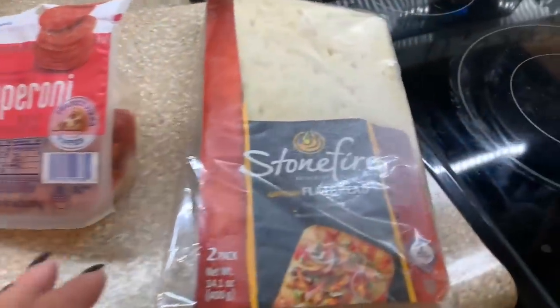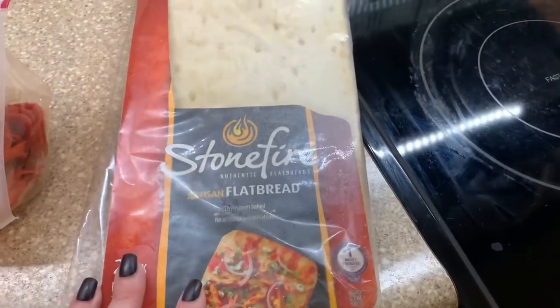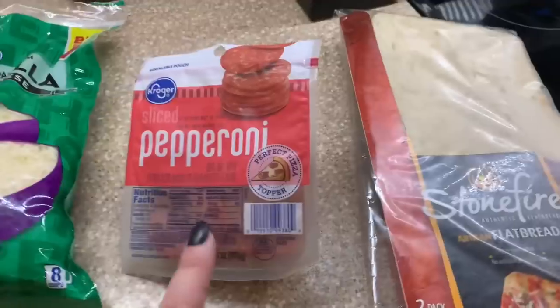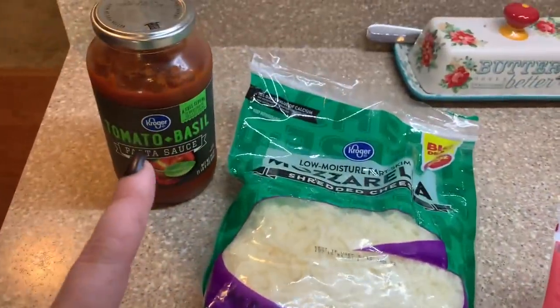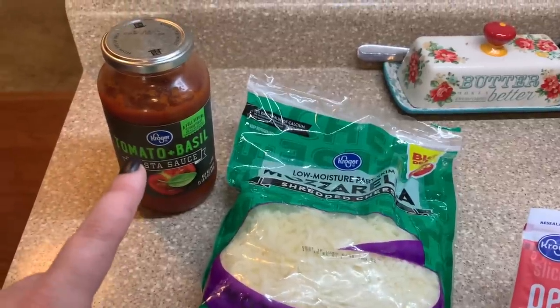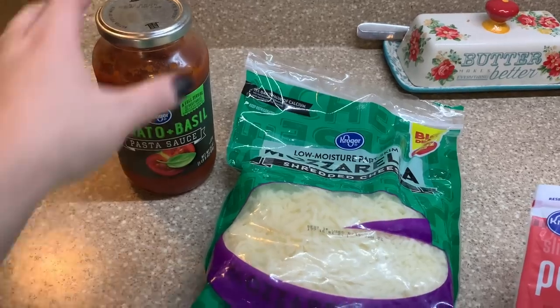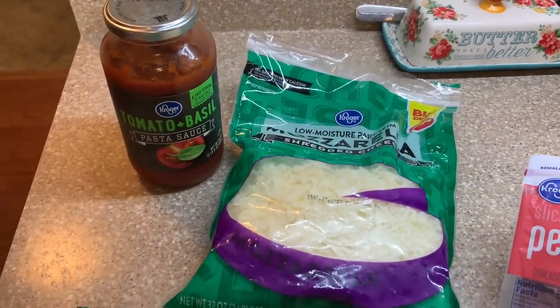So these I try to find on markdown whenever I can at Kroger, and I just throw these in the deep freeze. So this came from the deep freeze. The pepperonis and the cheese and the sauce all was in the fridge. I had used that for Winston's pizza quesadilla for his lunch. And so I'm not gonna let this jar go to waste, of course, so we'll use it throughout the week.